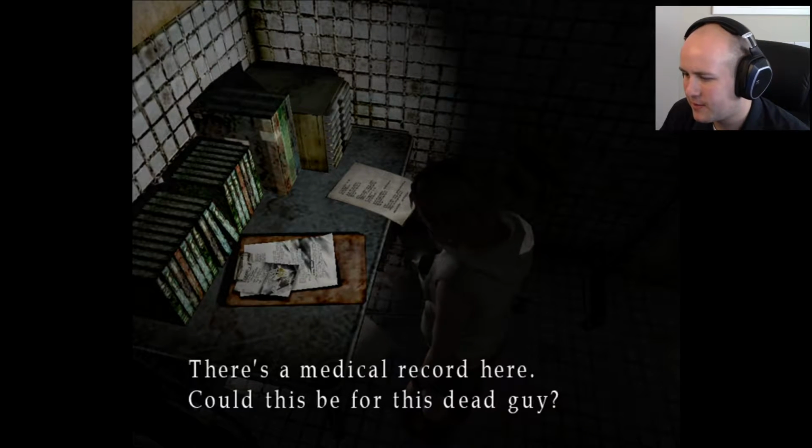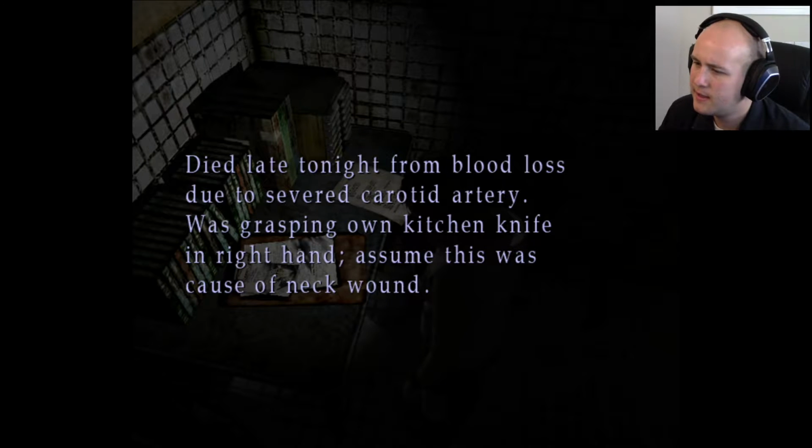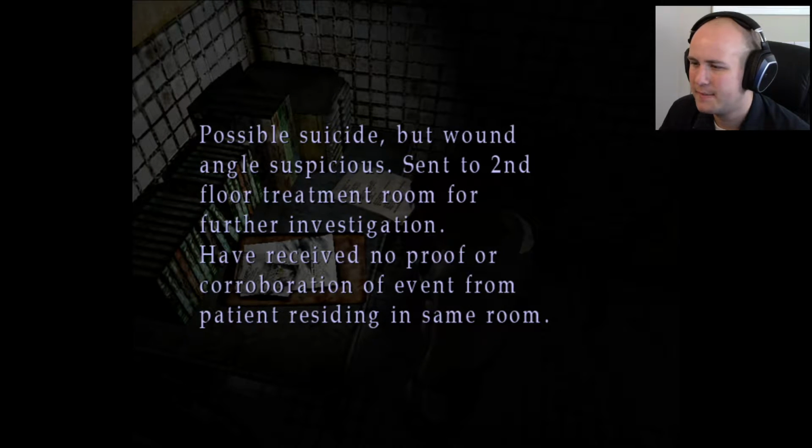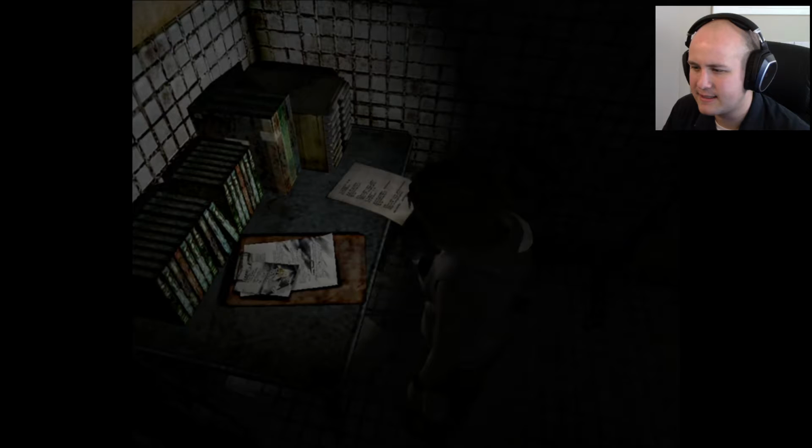There's a medical record here. Could this be for this dead guy? Background unknown. Name, age unknown. Not admitted patient. Found in a poor mental state on hospital grounds and temporarily installed in room M4 at chief's discretion. Died late tonight from blood loss due to severe carotid artery. Was grasping own kitchen knife in his right hand. Assume this was cause of neck wound. Possible suicide, but wound angle suspicious. Sent to 2nd floor treatment room for further investigation. Have received no proof or corroboration of event from patient residing in the same room. Have not notified police. However, for future necessity, leave victim's bed and effects intact.